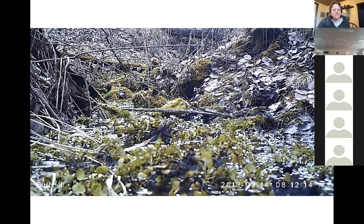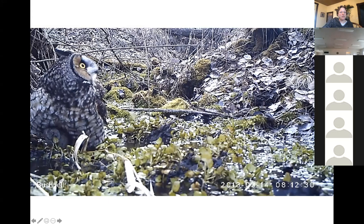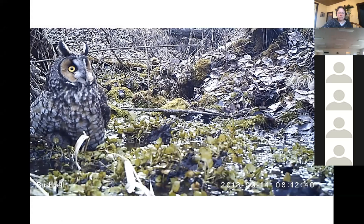So they have incredible hearing. And this is a very unusual movie to get. This is a long-eared owl. So again, you can see these little ear tufts, feather tufts. They are typically nocturnal, as are most owls, but this one happened to be out during the day. Just really beautiful owl.